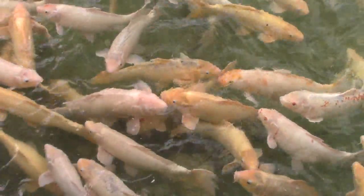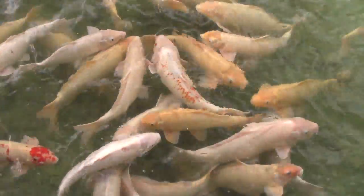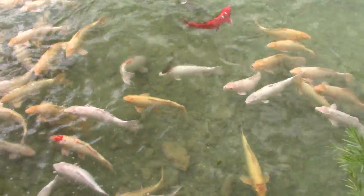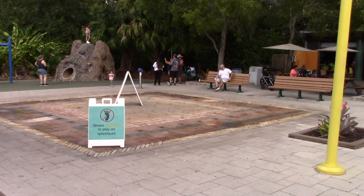And lots of koi fish. See how big they are, because people feed them. Lots and lots and lots of fishies. That's a nice orange one right there. Oh, they have a little splash pad.